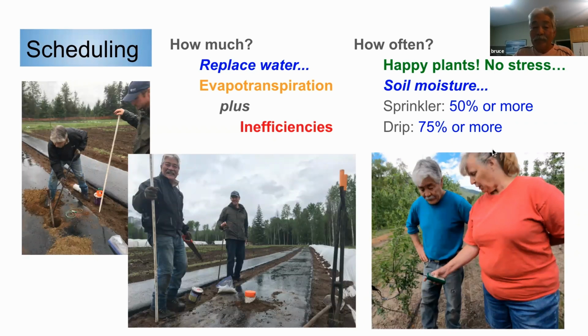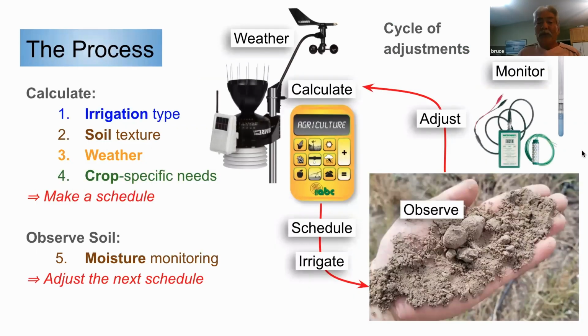So here's the process that we're going to be going through on all this. The things that we have to look at in order to obtain this schedule: what type of irrigation system do you have? What is your soil like? We want to know your weather region. Then the specifics about the crop. How much water does that crop require, of the evapotranspiration rate? Moisture monitoring, that's something we want to look at.